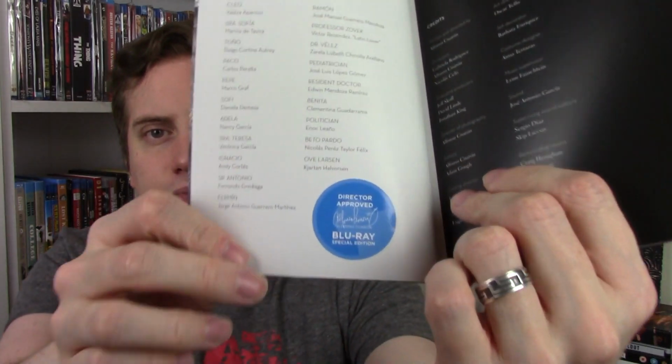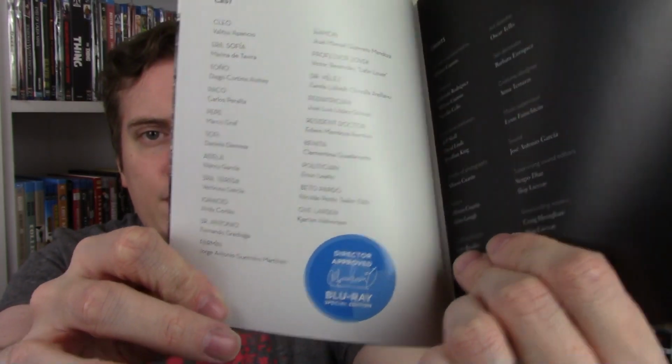And on the inside, we just have a huge booklet with lots of great images. I mean, this is such a visually stunning film. And I put the director approved sticker on the inside here, as I tend to do, in a nice inoffensive spot.